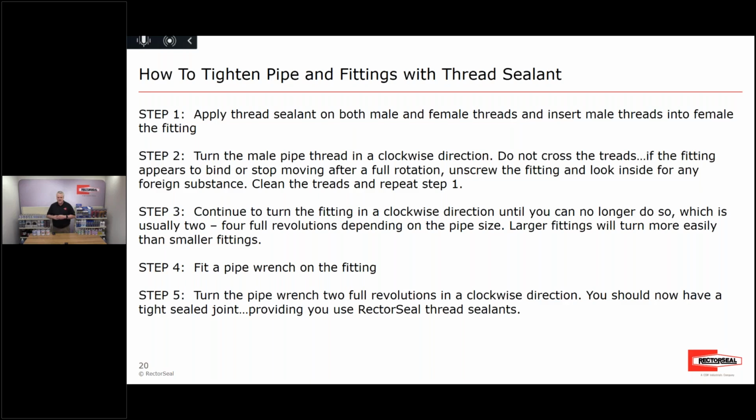You're going to then connect the fittings without causing any cross-threading. And if you start to rotate it and feel it kind of bind up a little bit, then you need to undo it and check to make sure you've cleared out any burrs or anything that's causing any obstacle inside that pipe to affect the integrity of that thread. Turn it with your hands until you can't turn it anymore. Then you're going to get a pipe wrench and turn it another turn or two. And then you have a very good, tightly sealed joint.